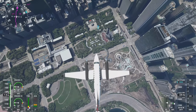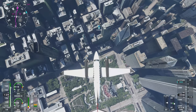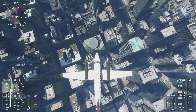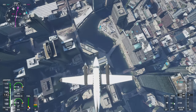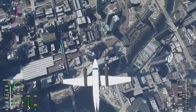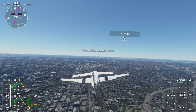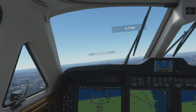A little hard to fly manually. Do this all at the same time, but wow, what an amazing view. Okay, let's go back to that. Did the airplanes actually come in over the skyscrapers? I kind of doubt it. That's just amazing. Alright, well anyway, I'm getting off course. Let's go back inside and let's get prepared to land this thing.